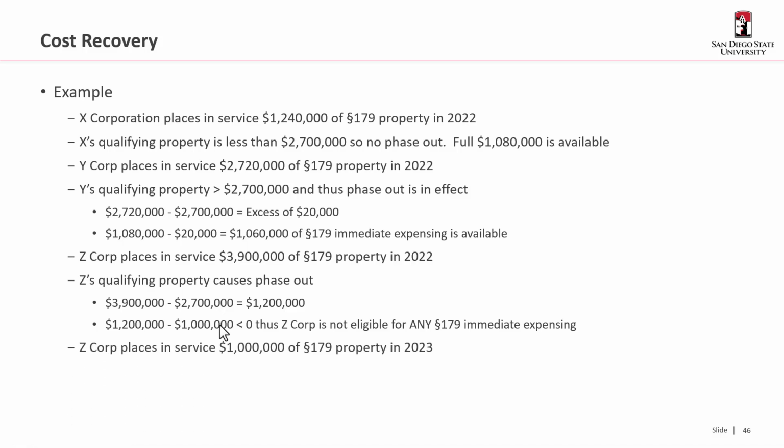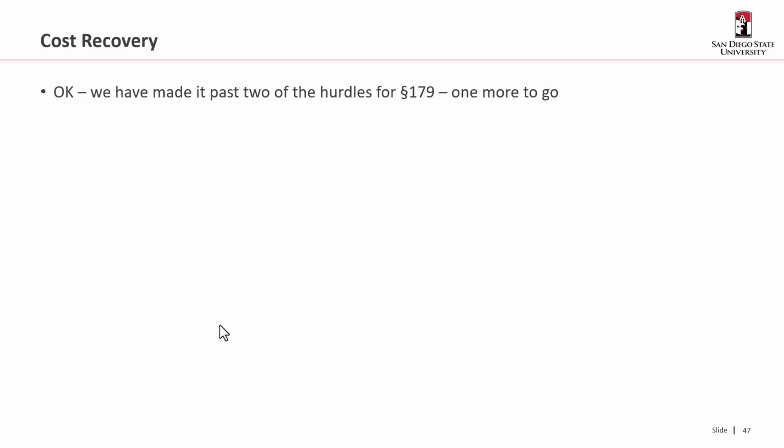Okay, but what if they place in service $1 million next year? Well, you would apply the test that applies for 2023. So it's not as if there's any impact from last year to this year. Each year is measured discretely for Section 179, a little bit like we measured the conventions discretely for depreciation.